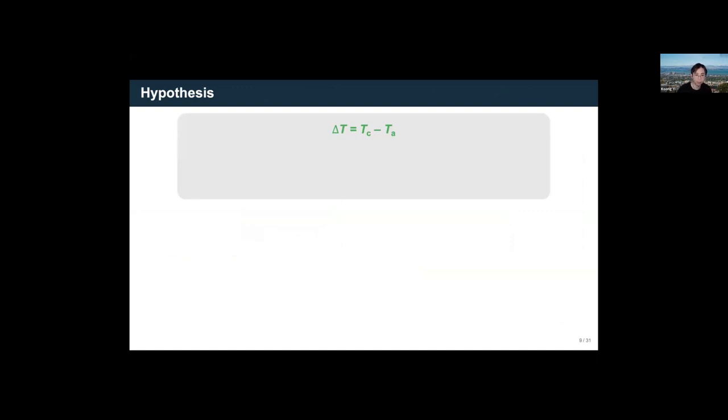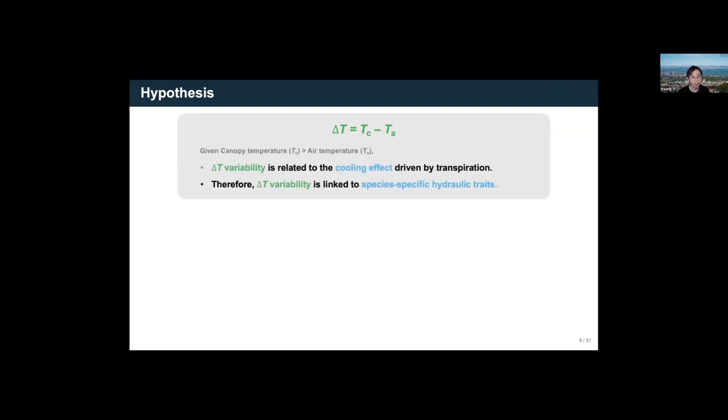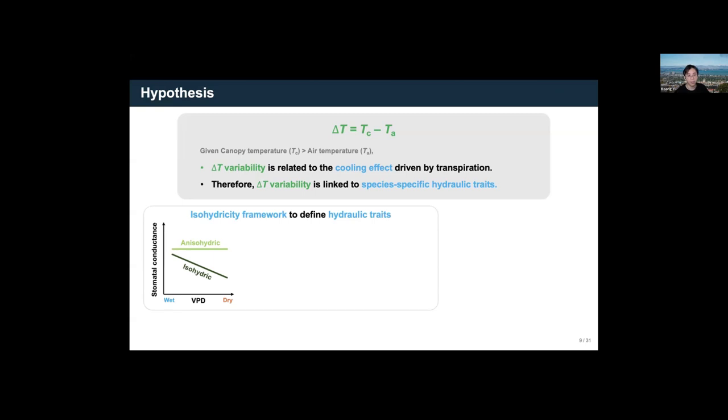Here's my hypothesis for the study. I define delta T as the difference between canopy temperature, Tc, and air temperature, Ta. I hypothesize that delta T variability is driven by the cooling effect of transpiration, and therefore, delta T variability is linked to species-specific hydraulic traits. According to the isohydricity framework, anisohydric species tend to maintain stomatal conductance under dry conditions, while isohydric species reduce their stomatal conductance.